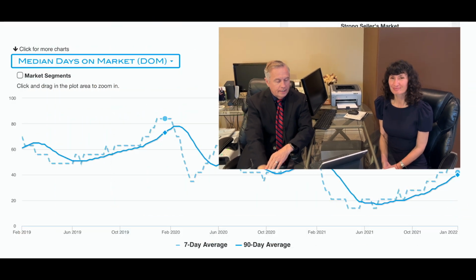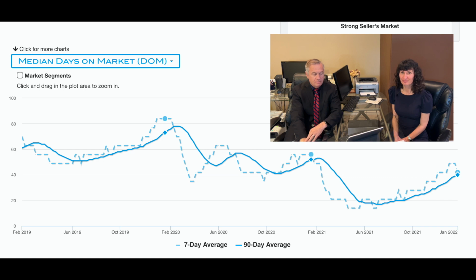Median days on the market. So 40 is the median. Now, this has actually increased. If you look at what it was last summer, it was 20. It's double. And you might think, oh my gosh, the market's totally cooling, but 40 is still historically very low. And remember, this is a median. So there are some houses that have been on the market for a long time. They're overpriced, or just not desirable. This is actually pretty healthy. I'm not too worried about this.